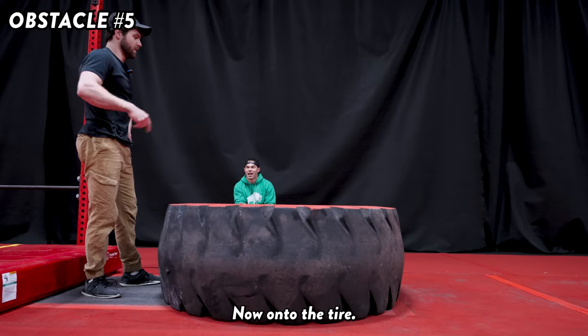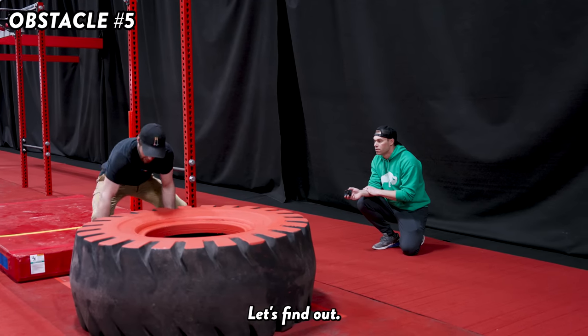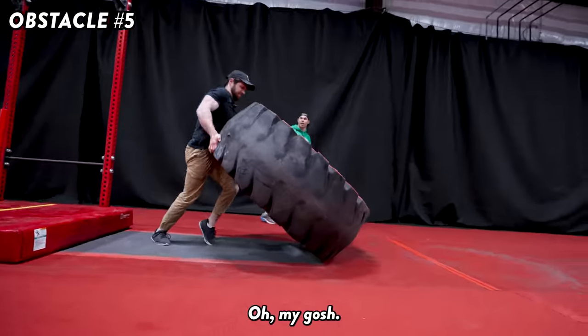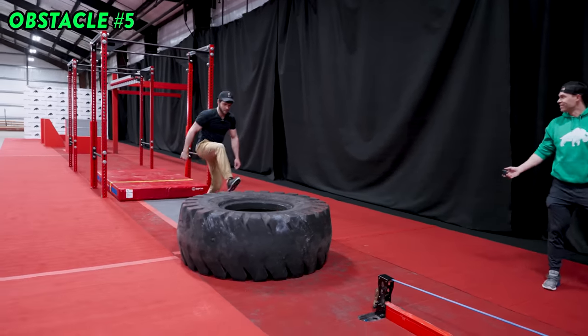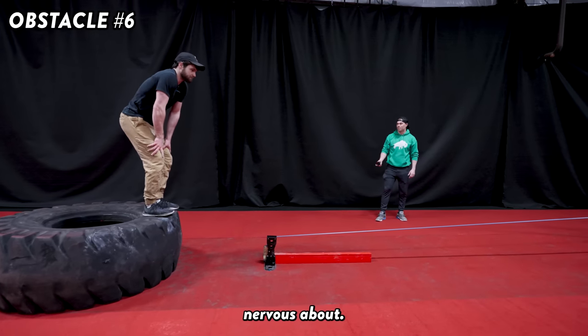Now on to the tire. Is it gonna be successful or is it gonna be a hernia? Let's find out. Yeah, keep that chest up. Chin up, chest up. Drive. Oh my gosh! And over, and over, and over, and over, and over! Wow! Tyler has successfully flipped that tire, the obstacle he was most nervous about.